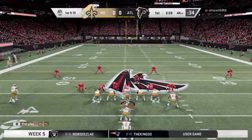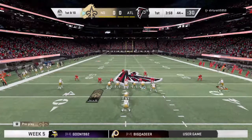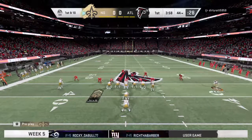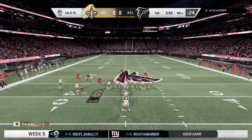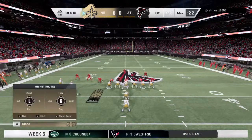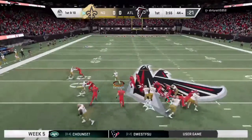The Saints offense on the field, ready to get their drive started. And the last drive, their first drive, 3 and out. What changes here, if anything? I think it's making sure the guys that you trust the most with the ball, the biggest playmakers you have, that they touch it on this possession to try and get things moving. So get it to the horses.